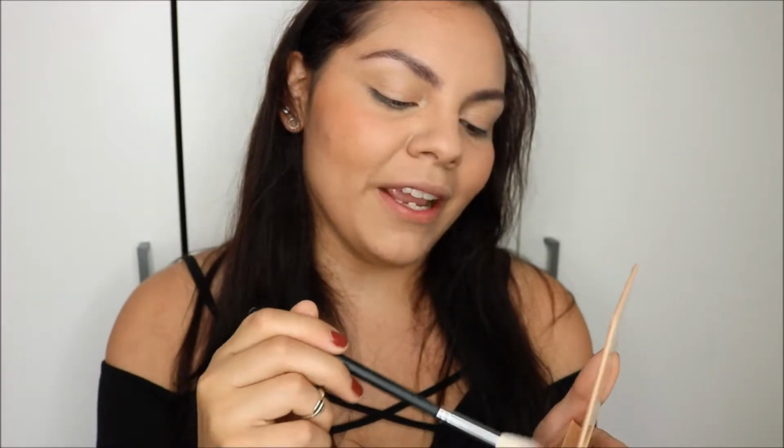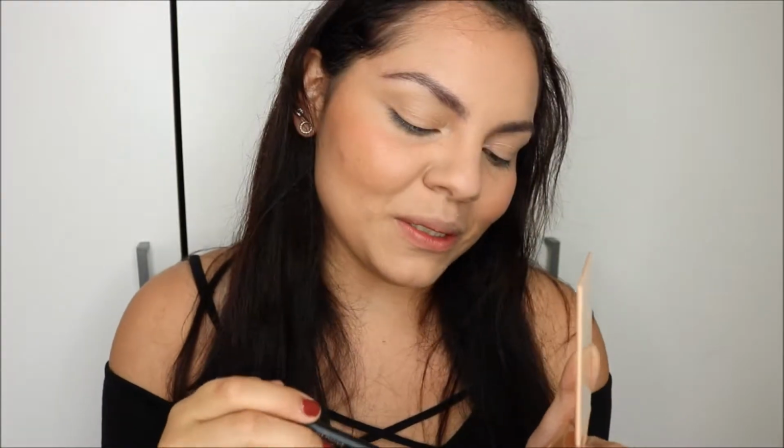I do use them, but I feel like they're not as good as people make them seem. They shed a lot, and I've had my BH brushes for I think going on 5 years now, and they're still good to go, and I use these same ones. If you've watched my very first video, I use the same exact brushes to this day. So it's my little rant on these brushes. I still use them because I have them, but that's pretty much it.